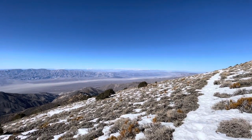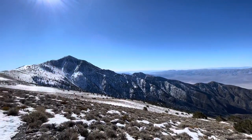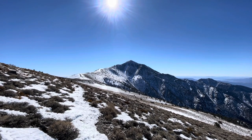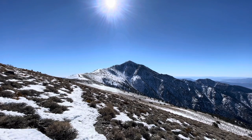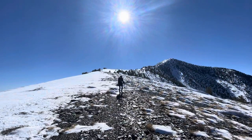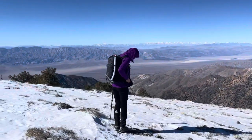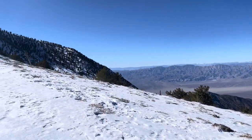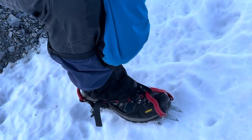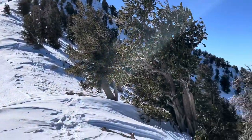Came around to the west of that big hump, and we got the summit in sight right there. Trail leads to it. We're gonna go up that ridge and into a chute, stay on the right part of the chute. So it's right there, it's right around the corner. With the hard packed snow and the steepness of the ridge, it was time to put on some crampons.